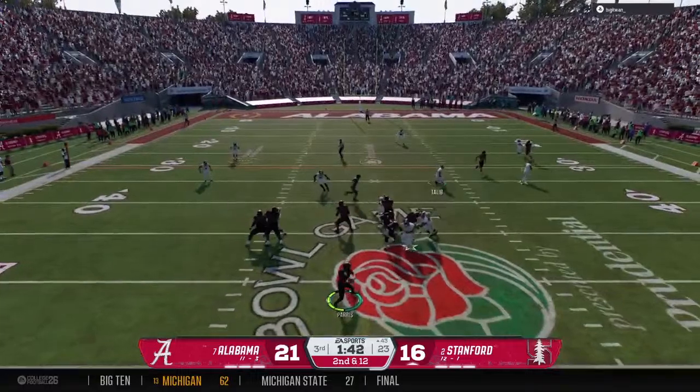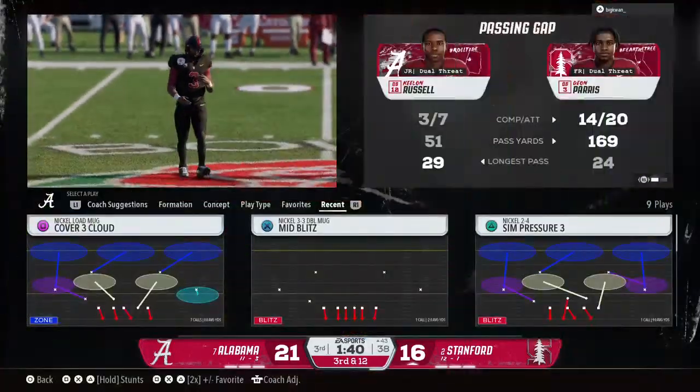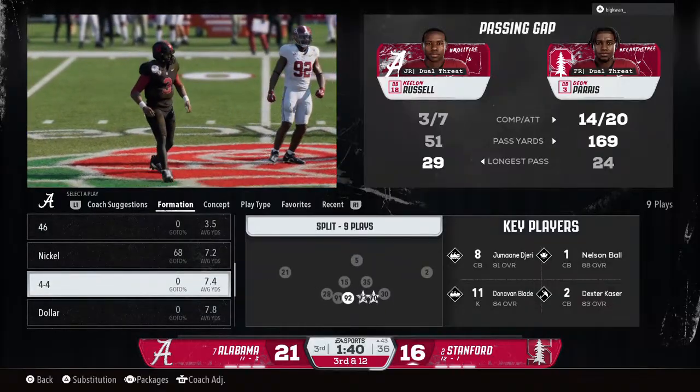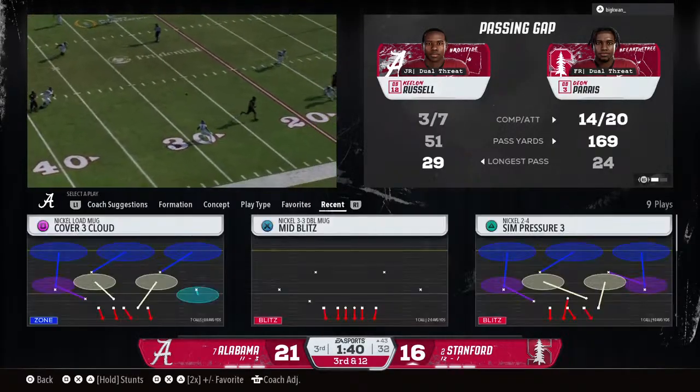Off the play fake, looking to pass it. Close to the tight end. But they don't make the connection. That one is incomplete. That's a misfire there, Chris. This passing game has got to be able to get into sync and find a rhythm.